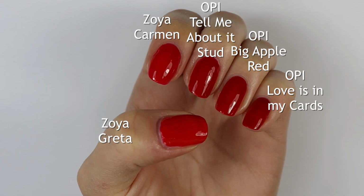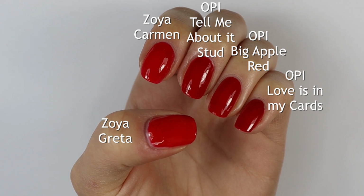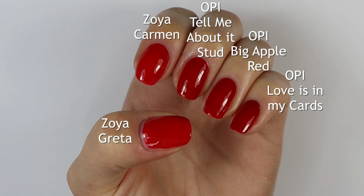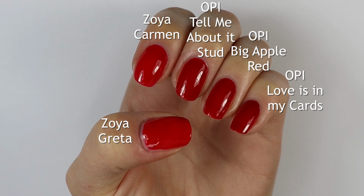So it's going to be what you think and what you feel looks best on your nails, what your personal preferences are. And I think that's why there are so many red polishes, because they are such a popular nail polish shade to wear, but it's going to look different on everyone's skin tone, on everyone's nails, so it's going to be up to you to determine what you like and what you don't.